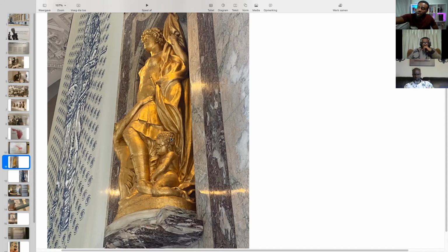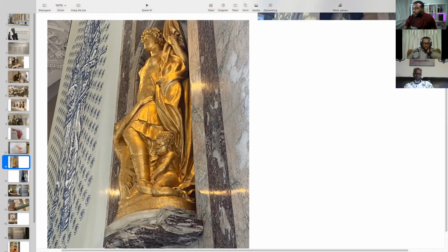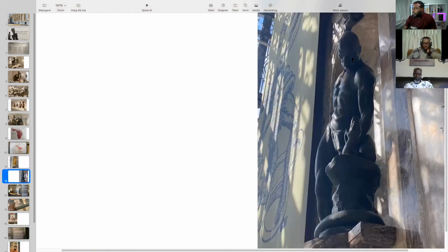And actually, they covered it with this banner, so I had to go to the side to take a picture. Wow. They cover it with this banner. Wow. So there are many of these statues. Here, for example, you see an African warrior killing a snake.